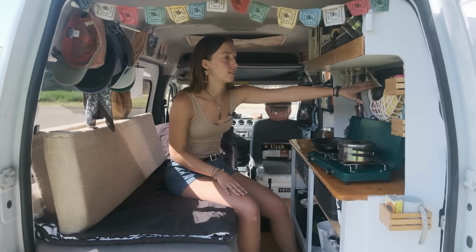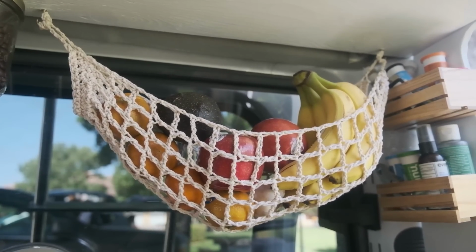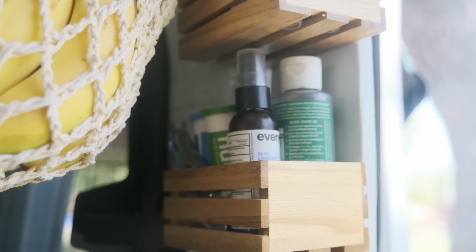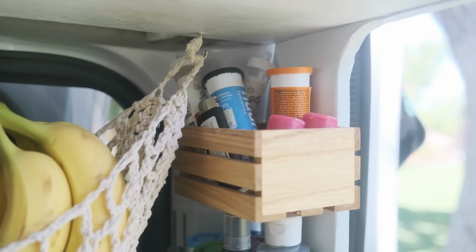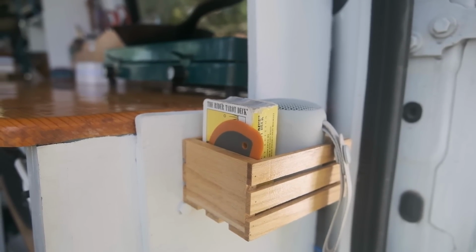And then I also added this mesh net for my fruit so that I could have all my fruit and veggies and they're not falling off the shelves when I drive. And then I also added these little boxes and taped those onto the side with some extra strong tape. And up here I keep my soap, hand sanitizer, tabs, and my speaker for when I'm playing music.